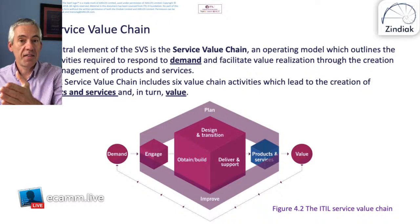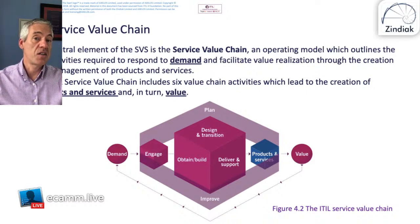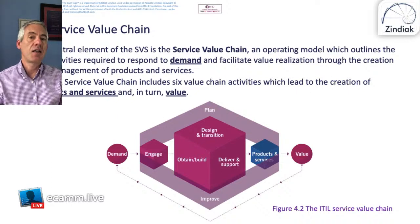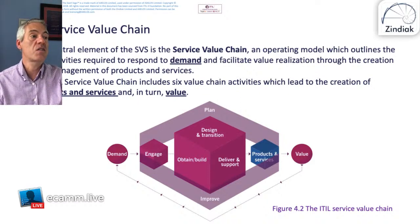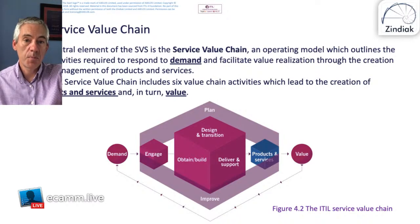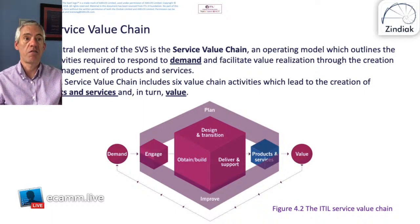Transition, moving the design into operation. So in version 3, you had strategy, design, transition, operation. We went through the life cycle that way, and it's very much in here. It's just slightly differently organised. Delivering support is basically what was operation in version 3. We're delivering the service, we're supporting the service, and they are the 6 value chain activities. So the 6 value chain activities are plan, engage, improve, design and transition, obtain, build, deliver and support. They're the 6. Products and services are what the value chain delivers, what we deliver to the customer to hopefully co-create value.